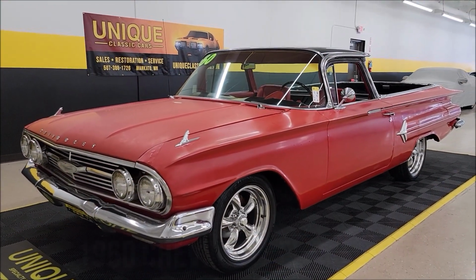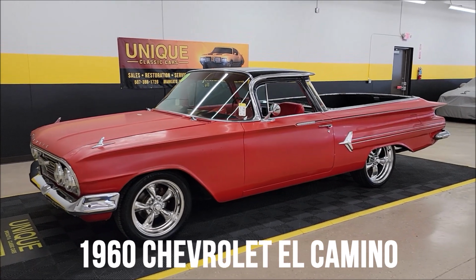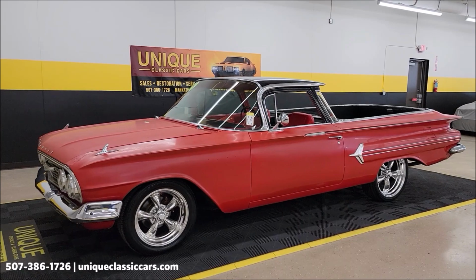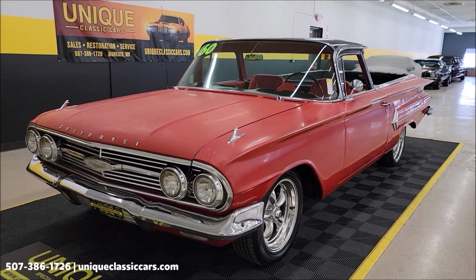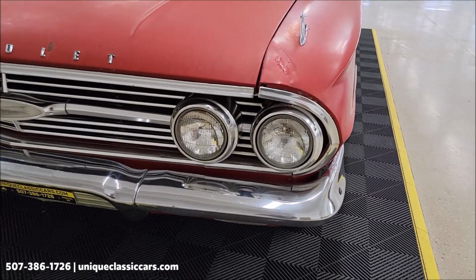Hey, look what we have here at Unique Specialty Classics. 1960 Chevrolet El Camino. This particular car is powered by a 283 V8 underneath the hood. That's paired up with an automatic transmission, Turbo Hydramatic 350 to be exact.